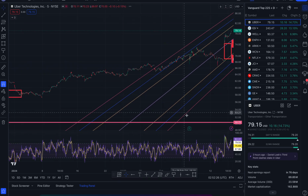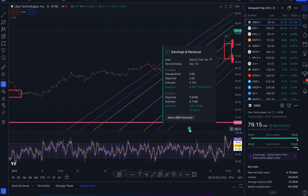And we did report good earnings, reported $9.936 billion. The estimate was 9.7567. So word on the street was good, and so it ran.